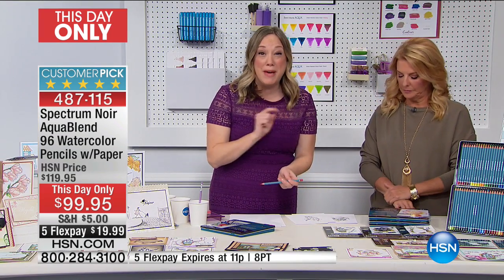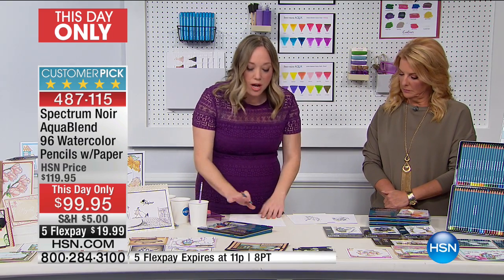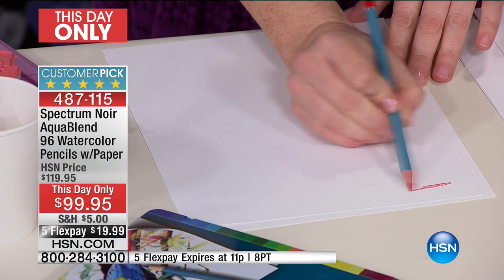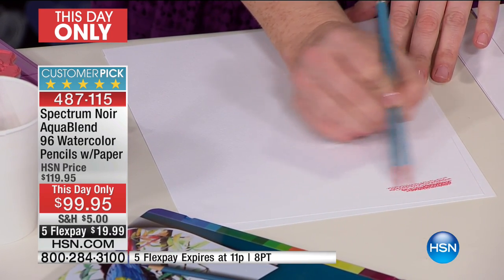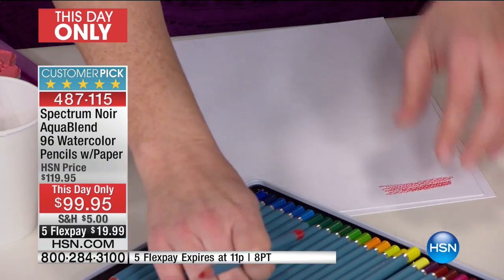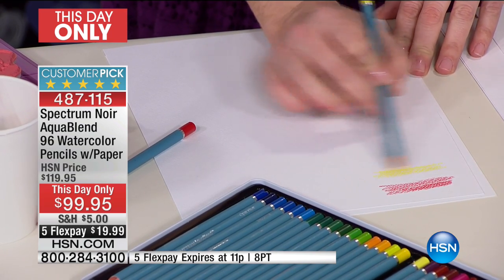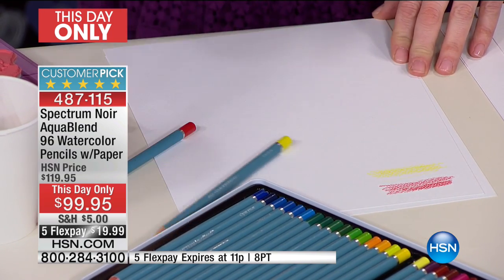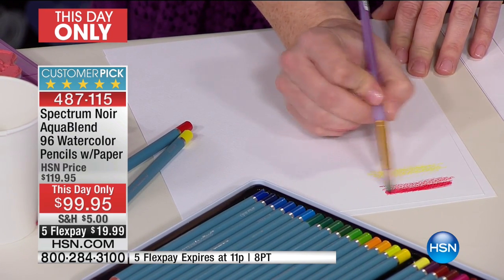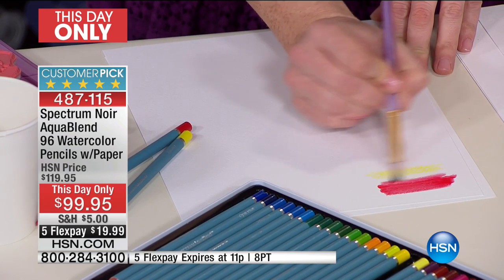We're also giving you the paper, because the watercolor paper is essential. You want to use this on probably a cold press watercolor paper, and that's exactly what the Spectrum Noir paper is. And I just want to get a little bit of this color down, because I want to show you just how easy it is to blend, because once you see this, then you'll know why watercolor is really the future of crafting. It's so hot right now, because look, I'm just activating it. A little bit of clean water and a paintbrush, and look at that.